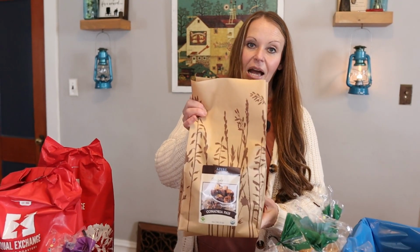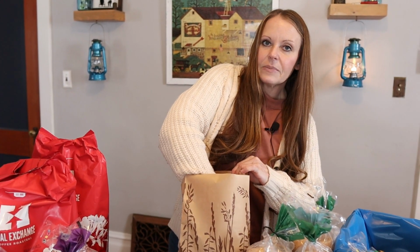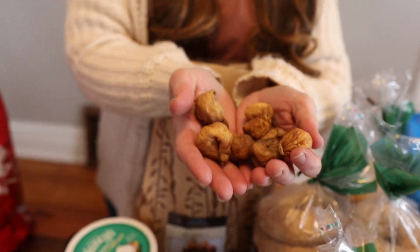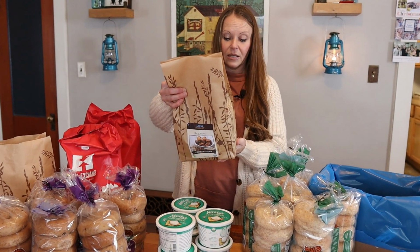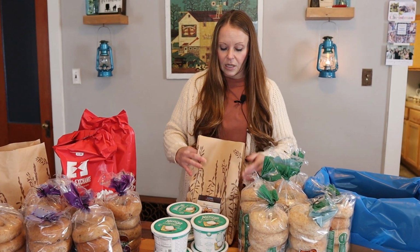This is a 5-pound bag of figs, and they are just beautiful. I mean, I can smell them. In our house, these are snacks. We sweeten desserts and things with dates and figs, but mostly we buy these for healthy snack options because they are so good. And the only ingredient in this is an organic fig. So it's just really healthy.